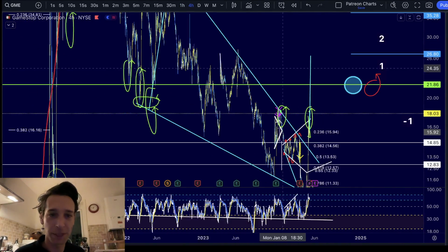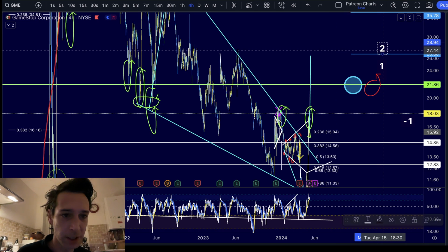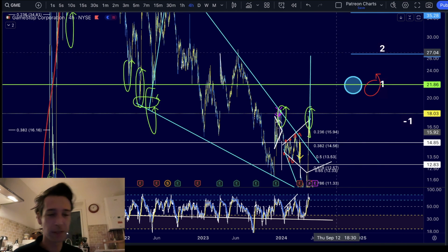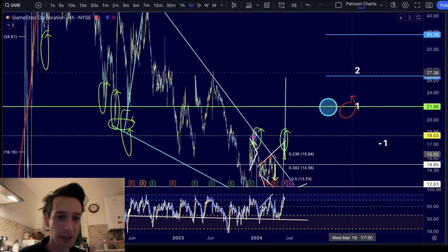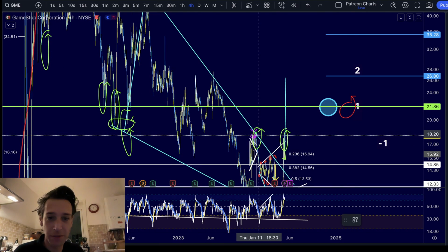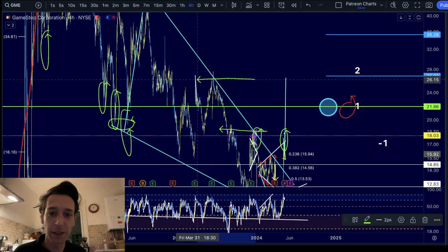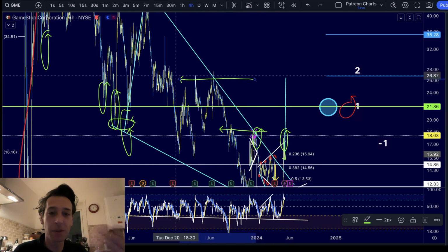Go back up to the 4-hour time frame. Got this target. You see these numbers move around every time I go to different time frames. Anyway, here it is. This is target 2, right? And you can look left, you can see why that is. It's because if you break the first horizontal level of support outside the channel, you come in and test the next one, right? So that all makes sense.